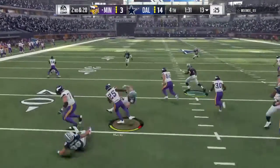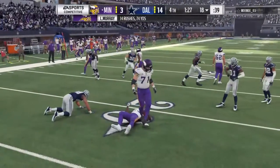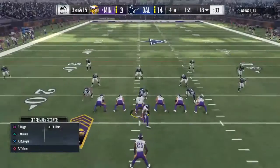Now a give. This is Murray, and he was able to shed the tackle, but the reserves come in for the stop. It's a gain of 5, but they're still deep in a hole. 15 yards still to go on 3rd down.